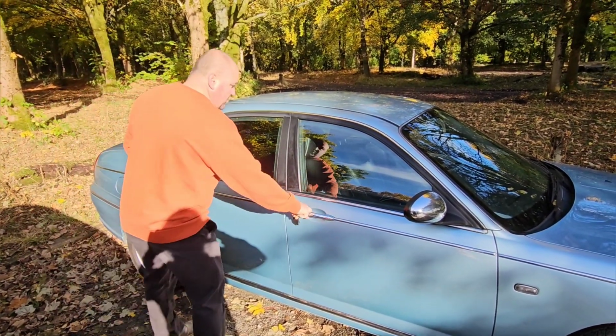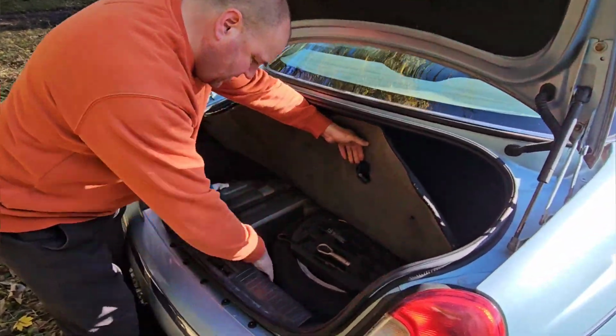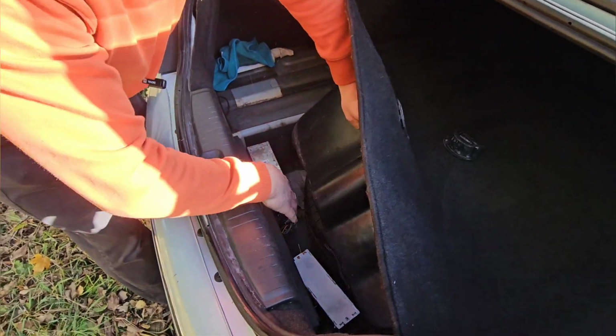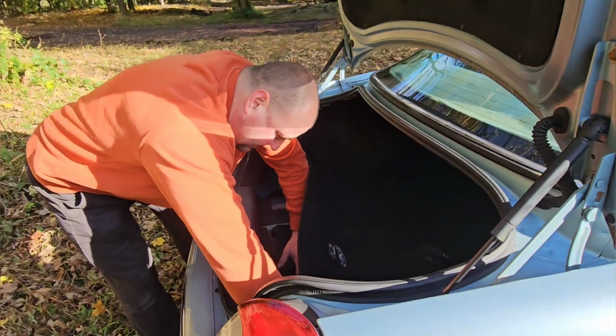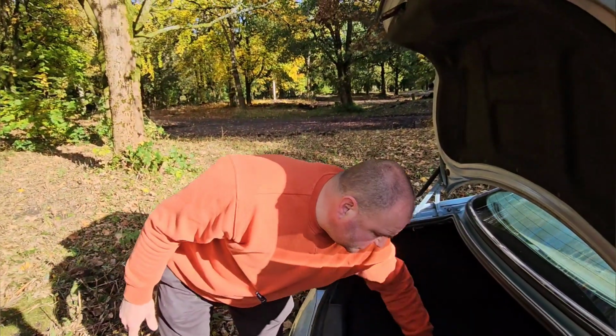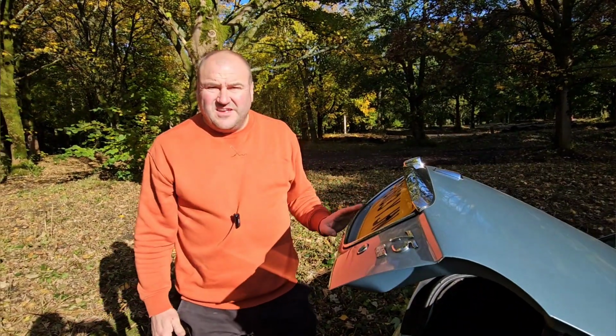Looking in the boot here, you can see my cleaning paraphernalia, but we have, oh, it's got the Harman Kardon thing. We have an extra alloy, and we have the sat-nav thing. So that's why I'm determined not to take that stereo out and change it for something fantastic, because that will ruin this car, in my opinion. If you put a Pioneer or an Alpine or something in it. They're from the 80s, aren't they? Well, probably.